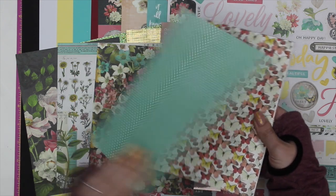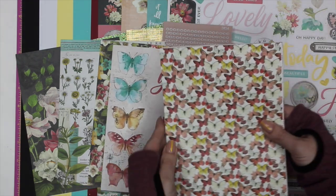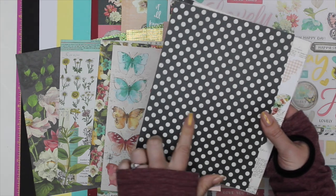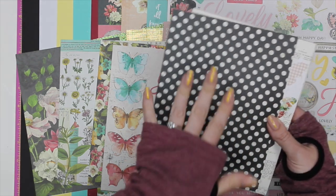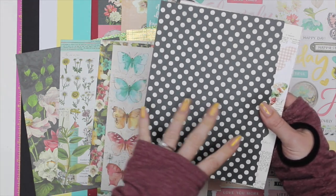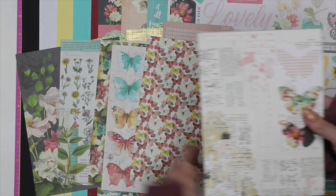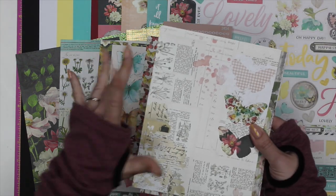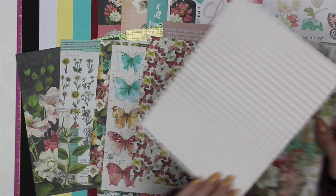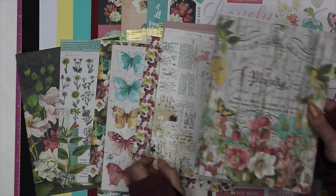You are the author of your life. And then this sort of teal polka dot. Some more of these lovely butterflies in yellows, pinks and ivories. And then a polka dot. But on the white, there is sort of like a distressed, you can't quite make out what it is, but tone-on-tone image. Here is some more of this sort of mixed media effects look. Again, really very pretty. And then a nice peach and white gingham to the back.